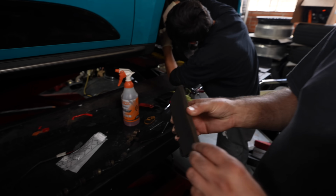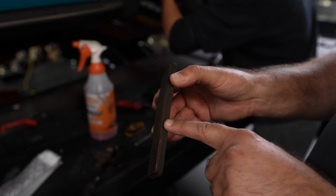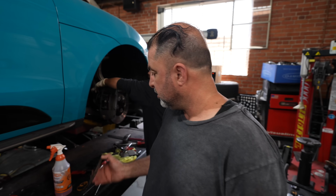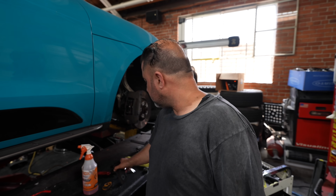All right, ladies and gentlemen. That's where the sensor touches already, and the message comes on, and it says brake pad wear. So Daniel's doing that right now. We're doing front and rear brake pads and sensors on this car. That's about it for this one. It's a quick pad slap, nothing crazy.